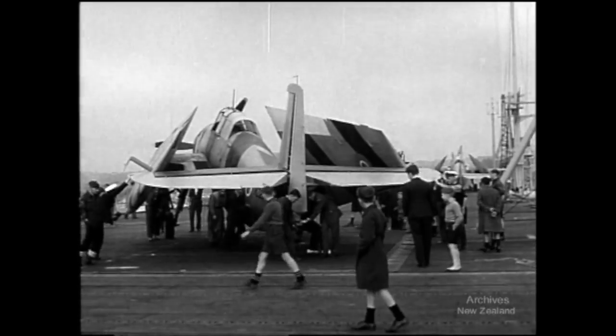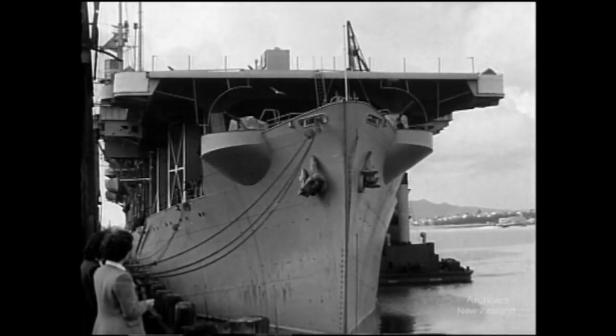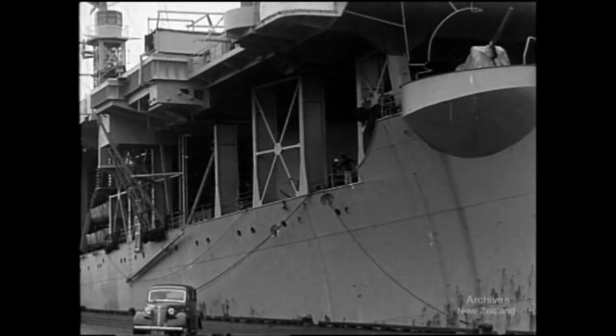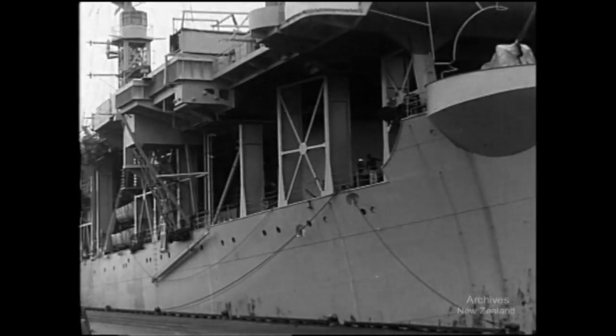A converted merchantman, this flat top served with the Royal Navy as an escort carrier in the grim years of 1941 and 42. Today, no planes fly from her deck, but she still has a job to do as an aircraft transport.